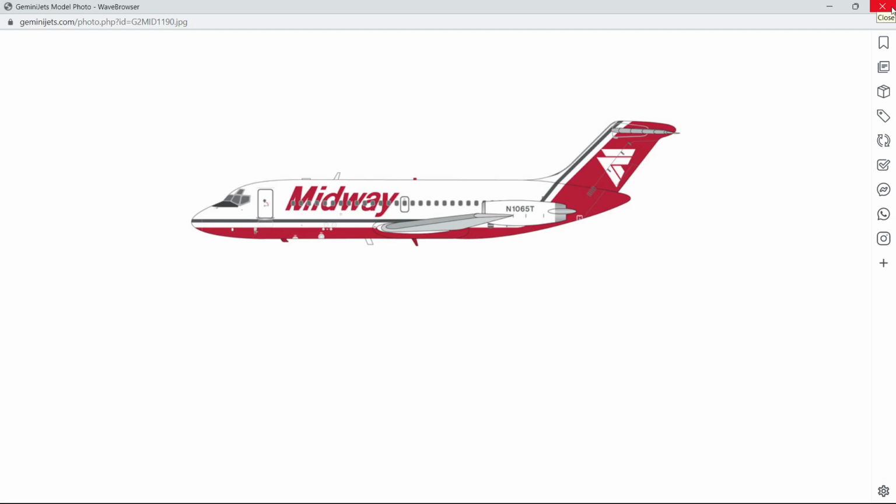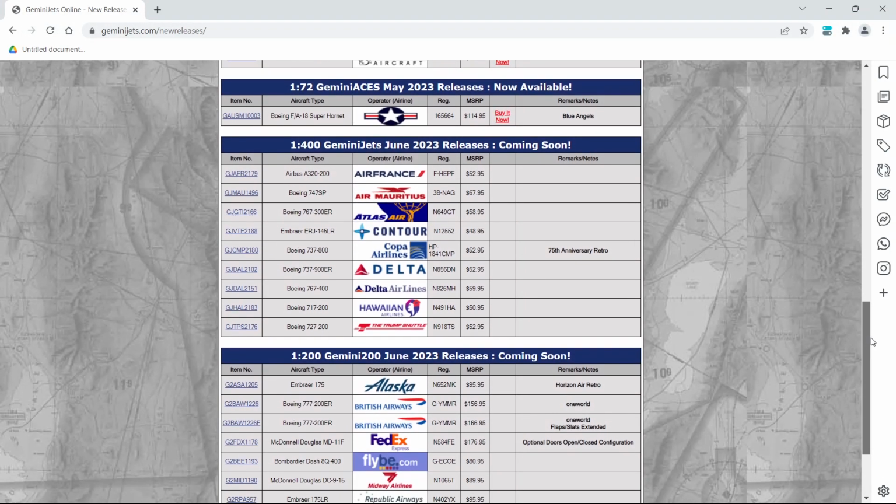Although I won't complain, we still have the 717. Probably my second, maybe third favorite aircraft out there, though. So very nice job by Gemini Jets here.